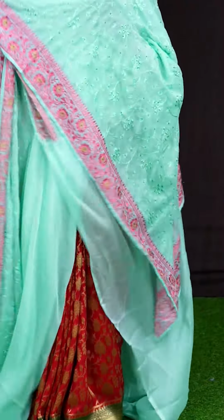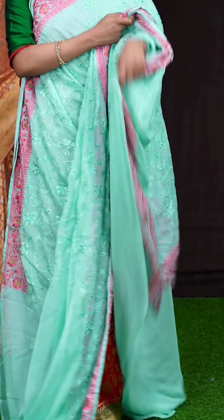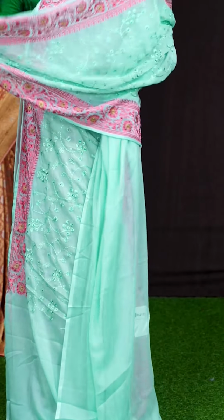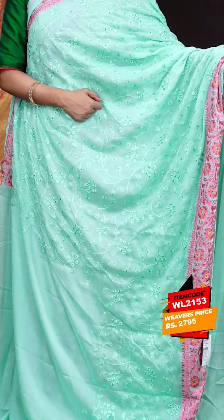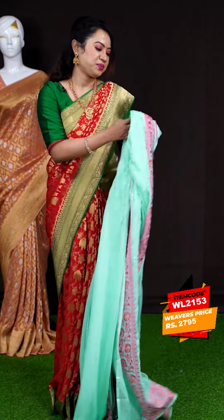Also, the saree has got this running designer pallu. Check out this pastel green color plain blouse with border. So the item code of this beautiful saree is WL2153 and the weaver's price is only 2,795. Now it's time for our next saree.